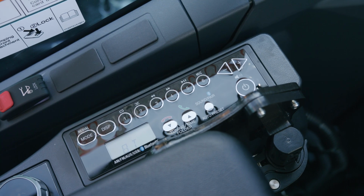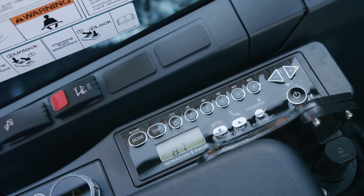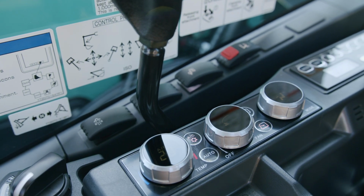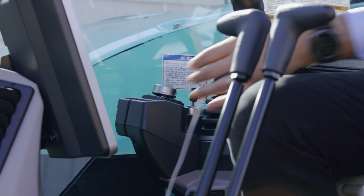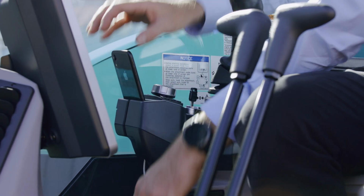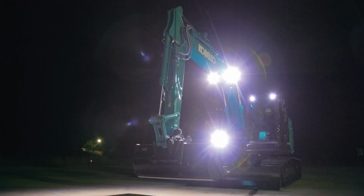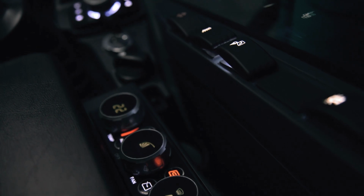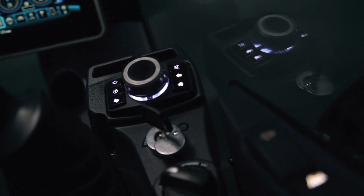The Bluetooth radio allows audio streaming. It also allows hands-free control of your mobile phone. The air conditioner features automatic climate control for a comfortable working environment. There's a standard 12-volt outlet for charging your phone. The machine has LED working lights for improved job site visibility at night. LED backlit switches make controls easily accessible even with reduced visibility.